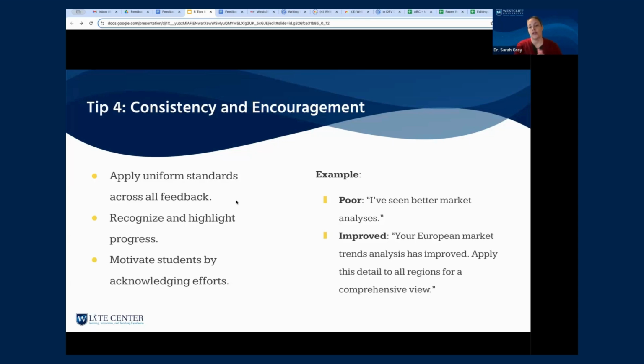At the same time, encouragement can go a long way. So acknowledge progress, no matter how small, to help motivate them further. So imagine telling a student, I've seen better market analyses. This is trash, right? It's discouraging, it's unhelpful, and it's probably going to crush your student. So instead, recognize improvements, even if they're tiny. Your European market trends analysis shows great progress, and then suggesting ways to expand it creates a constructive dialogue.